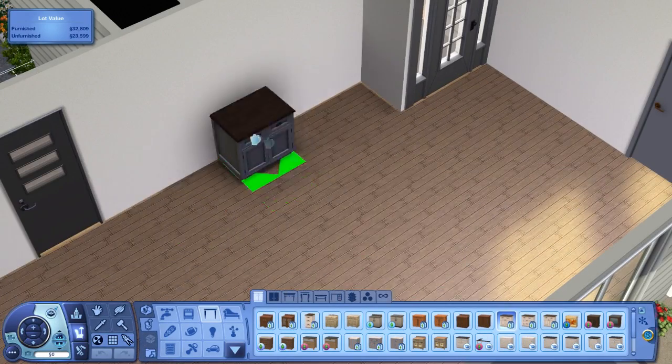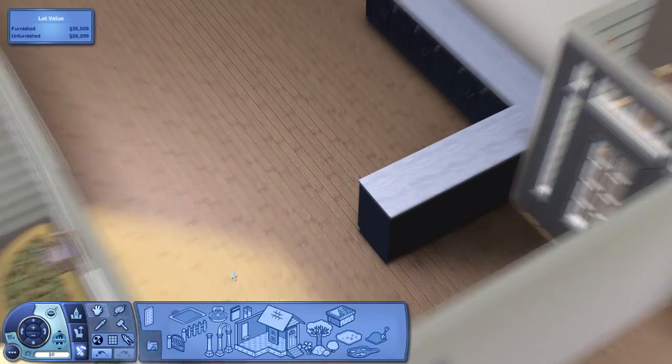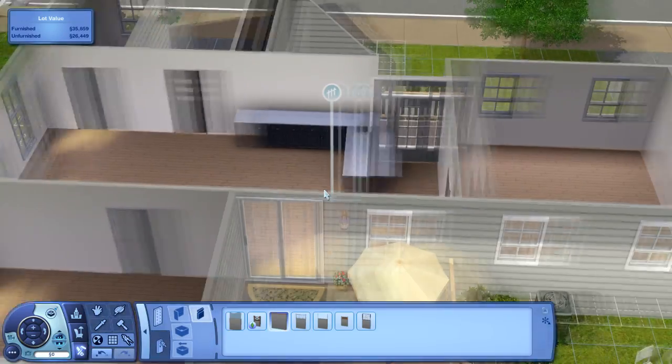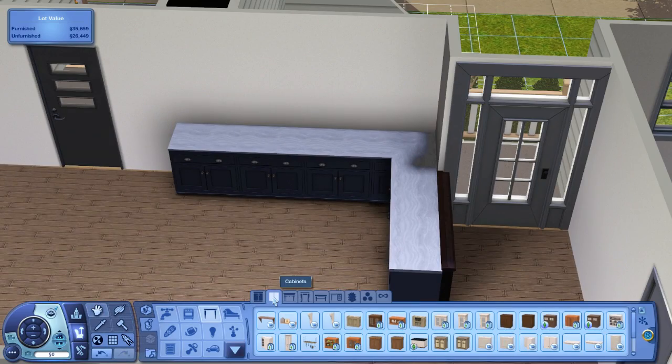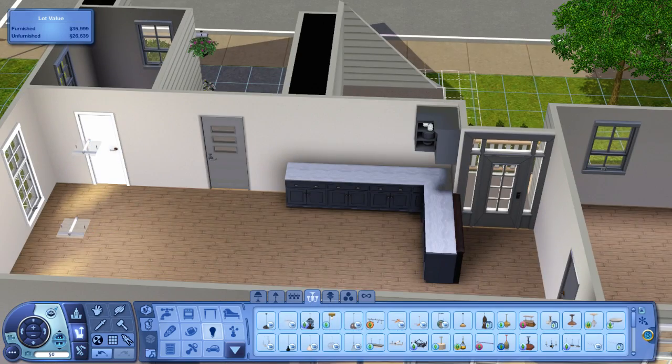And then I also added a fire pit because, like I said, I just imagine her having friends over and all hanging out and chilling together. And so I feel like a fire pit is perfect for them to all sit down and just chat and hang out.